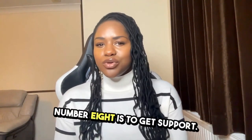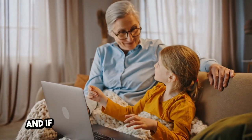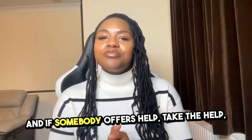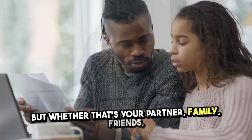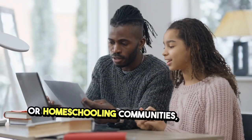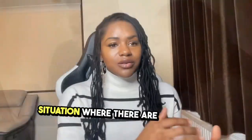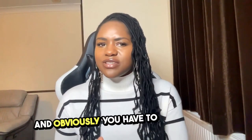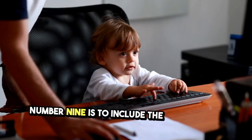Number 8 is to get support. Don't hesitate to ask for help. And if somebody offers help, take the help, depending on who the person is, of course. Whether that's your partner, family, friends, or homeschooling communities. There are communities where people support each other in this exact situation, where there are people who work, and obviously you have to develop that trust and trust the people around you. But this is why getting involved in communities and starting up your own communities can be a huge support to lighten the load.